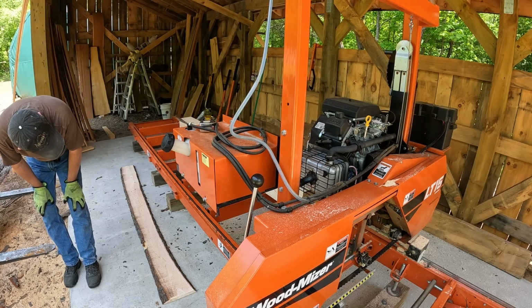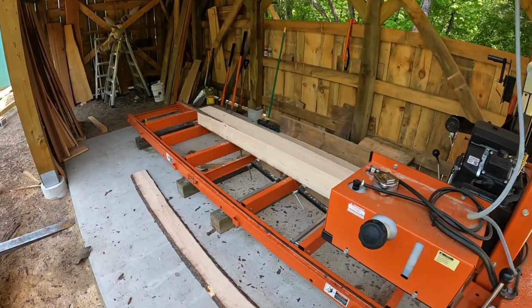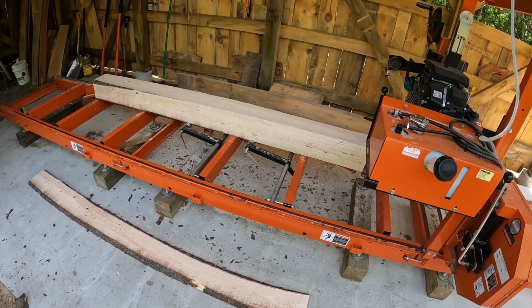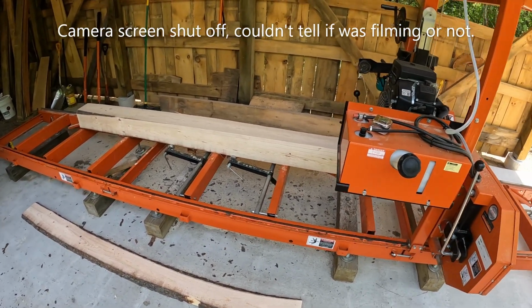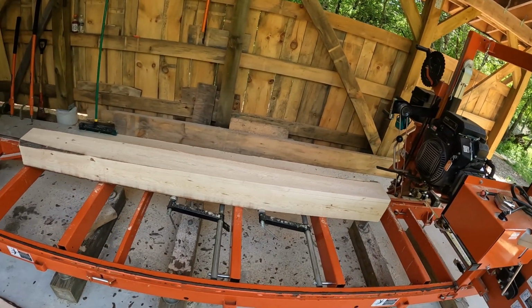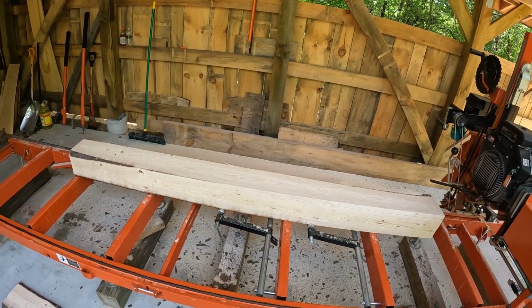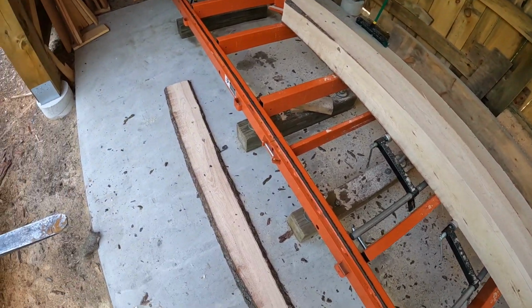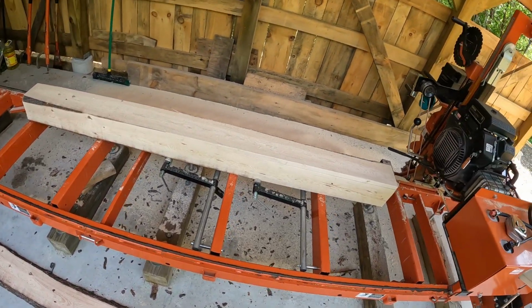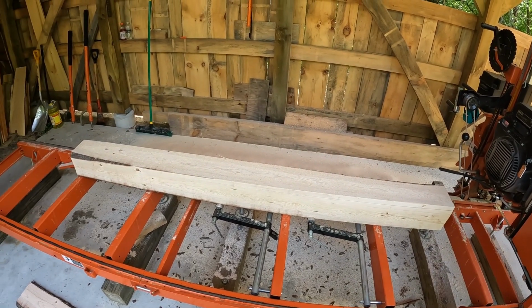1, 2, 3, 4, 5, 6, 7. Hey, turn back on. There we go. We got about 7 1x8s out of it, and one more on the floor here to resaw. Got a 1x4 out of that or so. That was one of the slabs that I took off. So I got 3 more of these. I'll saw them up and bring it back and show you the results.